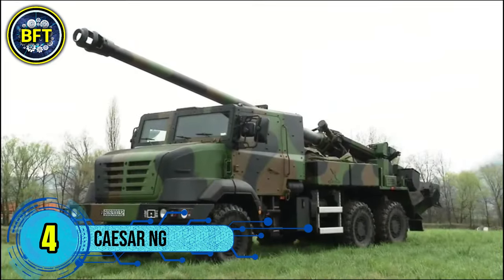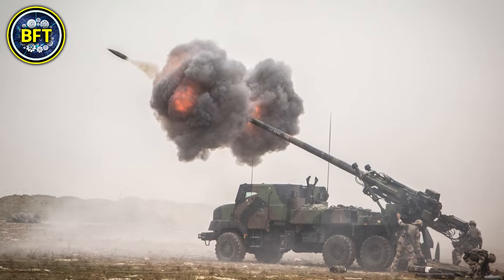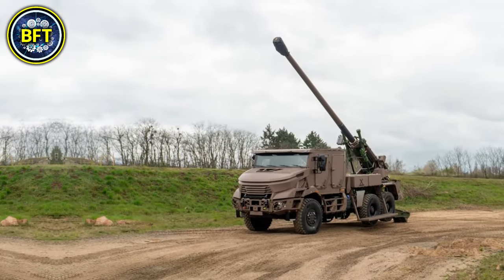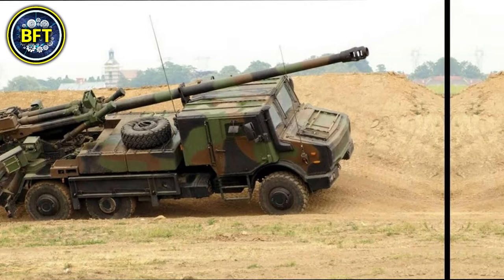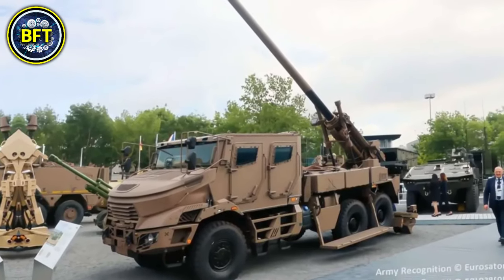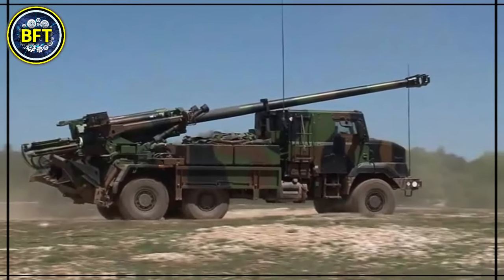Number 4, the Caesar Nexter. Caesar Mark II is the latest upgrade of the Caesar self-propelled artillery system in use by the French Army. This system, mounted on a six-wheel drive chassis, features a 155mm howitzer with an extended barrel length of 52 calibers, enabling it to deliver firepower with a maximum range of 42,000 meters.